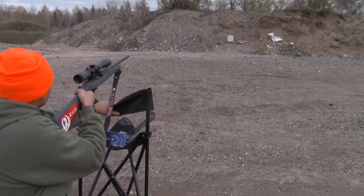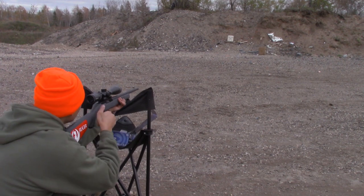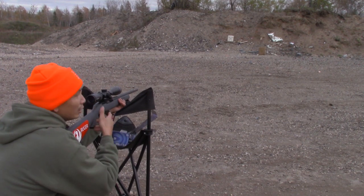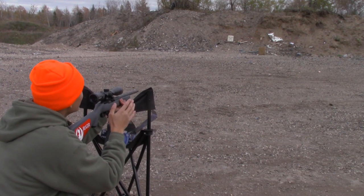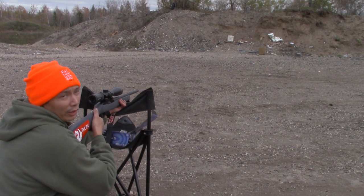So let's load up five more rounds of CCI Quiet, and then we'll account for a holdover and see if we can put the right amount of holdover on for 25 yards over here. This time, we're gonna do a holdover and see if we can make that work. We're gonna shoot at, let's say, the top right.